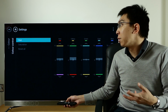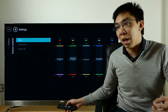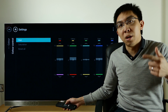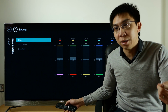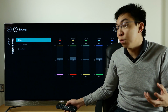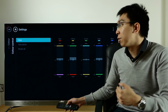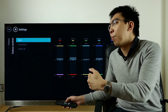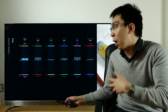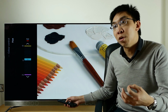The problem is this: when professional calibrators calibrate a television and want to achieve the best result, they usually calibrate hue, saturation, and luminance for one single color before moving on to the next. But on this TV, it is quite difficult to do, because the colors are divided into hue and saturation subpages rather than per-color pages. So if I wanted to adjust the red hue, I have to make the adjustment, and then I will need to move on to saturation.